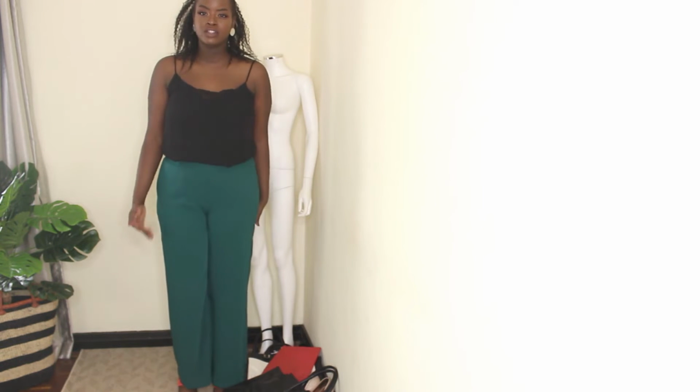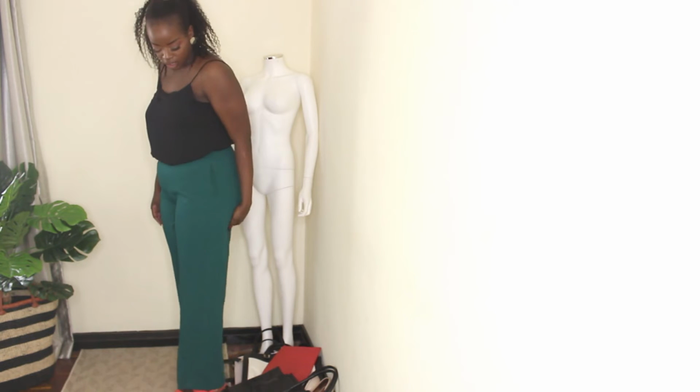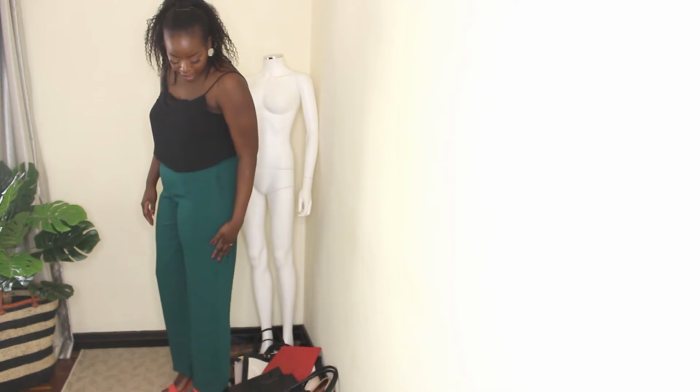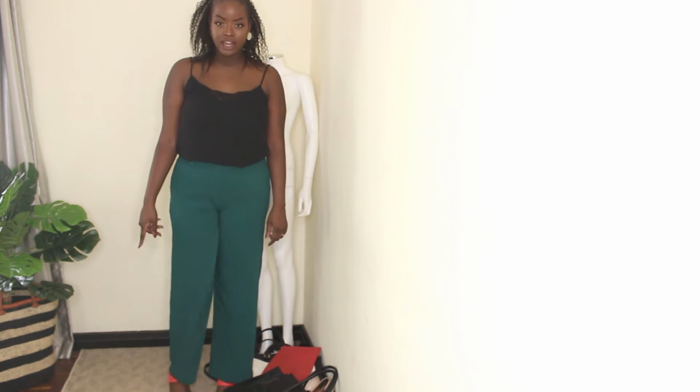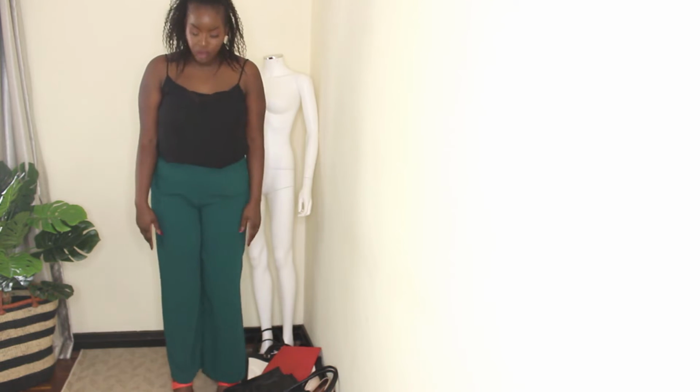I have to give props to LC Waikiki on these trousers because as a tall girl, oftentimes I can go and try on trousers like this and they're too short. These are actually long enough for me to get away with. So if you are my height and you've been looking for trousers like this, have a look in LC Waikiki. It seems like they do these in a long enough length to wear also with heels.